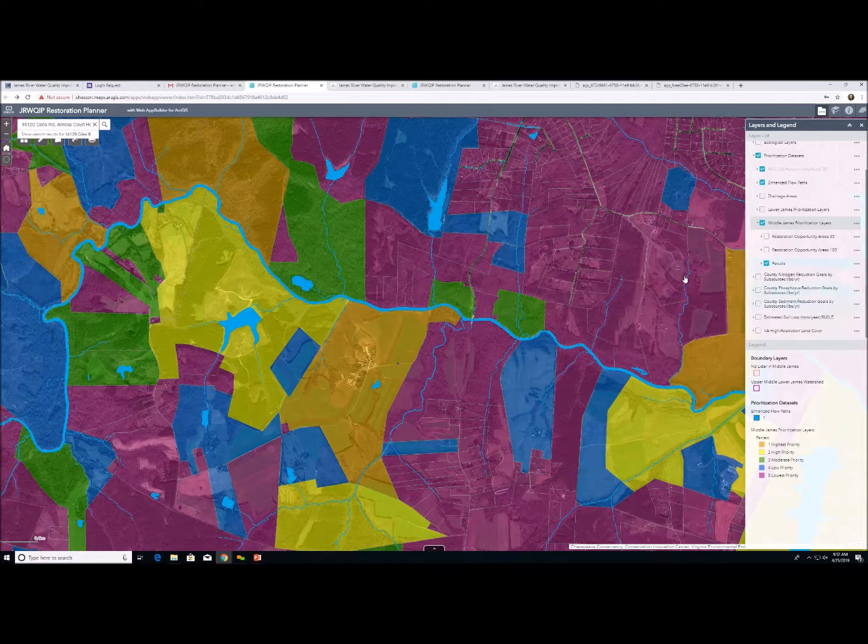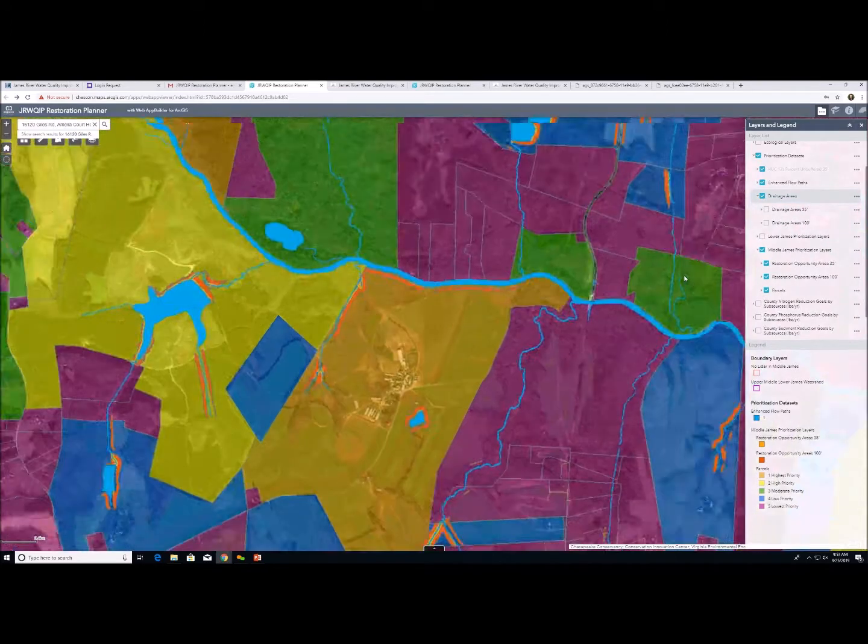If you're interested in doing buffer projects, we also have restoration opportunity areas layers in this grouped layer as well. So you can click on either the 35-foot or the 100-foot buffer areas, whichever one is more appropriate for your proposed projects. And then we also have in here drainage areas, which is an important layer to know about.